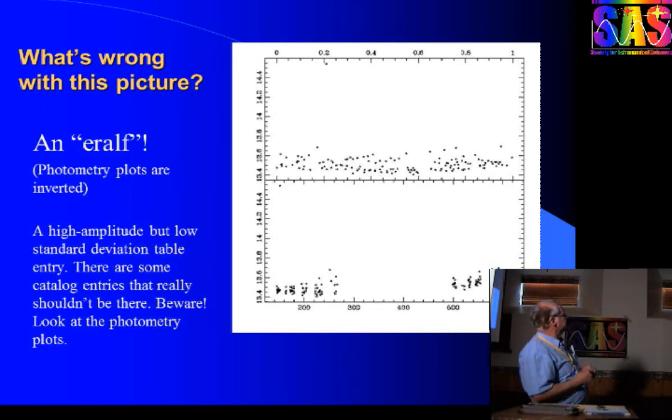Now, what's wrong with this? You'll see that at the top of the top plot, there's a single point. This is an erf, a flare backwards. One thing to be aware of is that the photometry plots are inverted compared to the usual sense. The plotting routines were plotted with numbers increasing towards the top. Well, in astronomy, we know as the numbers get bigger, it actually gets fainter. So be aware that the faint direction is towards the top.